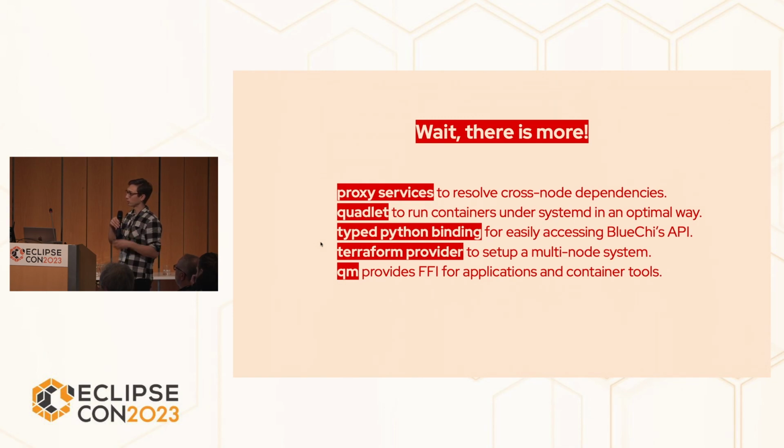The second point here is Quadlet. So if you run your applications bare metal, maybe you also want to run them in a container. And for this, Quadlet, which is a sub-project, I think, of Podman, you can use to easily containerize your applications and run them with systemd.